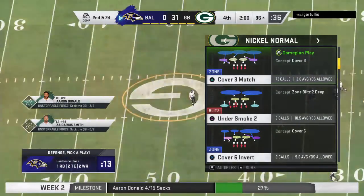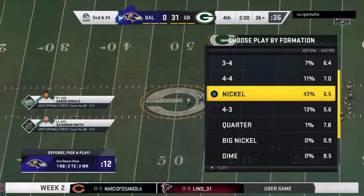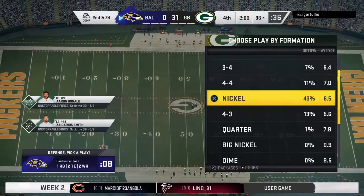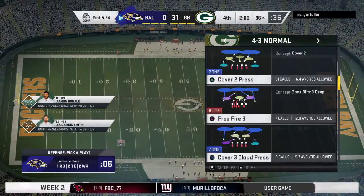It's a set. Come on, fellas. Come on, a lot. Come on, lot. We better than that.